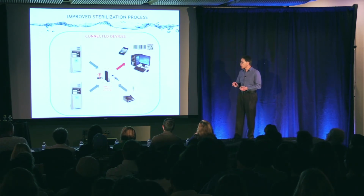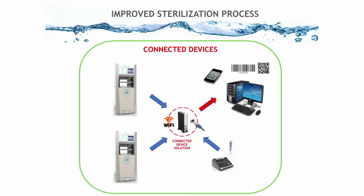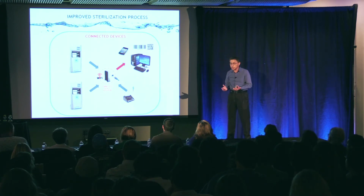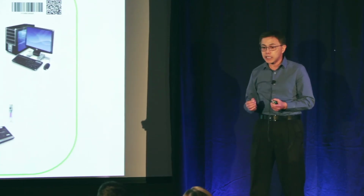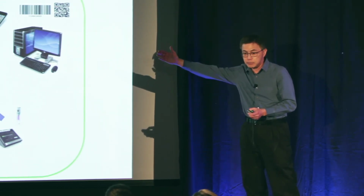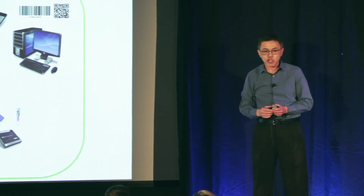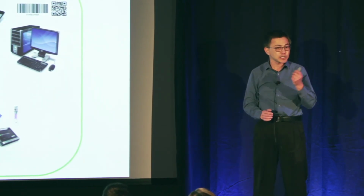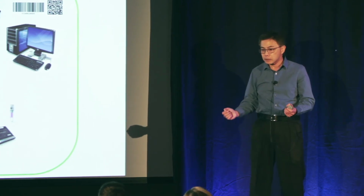Working with other engineers, we developed this solution. This device, together with the software that we developed, allows these machines to talk to each other and share information. Information that we put in a database that can easily be accessed through a computer or a mobile device. Together with barcode information, it helps eliminate the confusion of whether a particular instrument was properly sterilized or not.